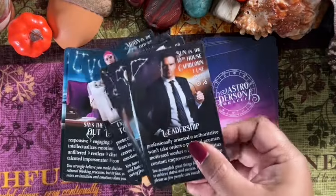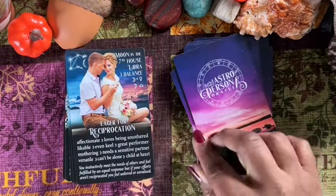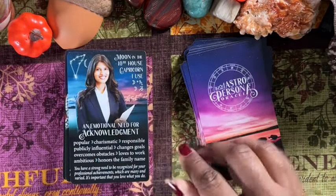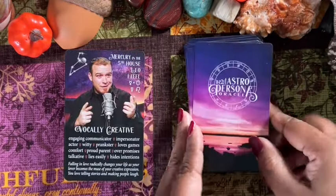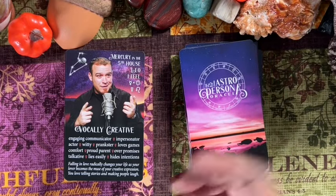I think they would just be better if they were more diverse. At this point, it's like, come on, why not? You're using stock images. I just don't understand it. So yeah, that's how I feel about the Intuit Astro Persona Oracle and all of their Oracle decks.